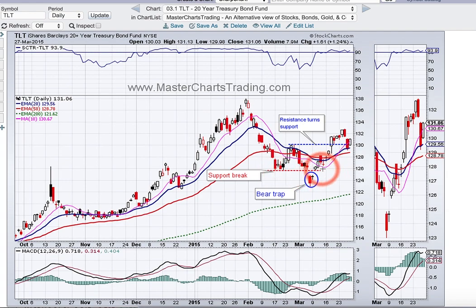But this SCTR for TLT is above 90 again. So this is a leader as far as the stock market is concerned.